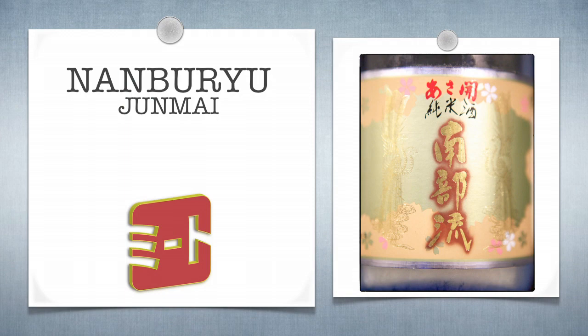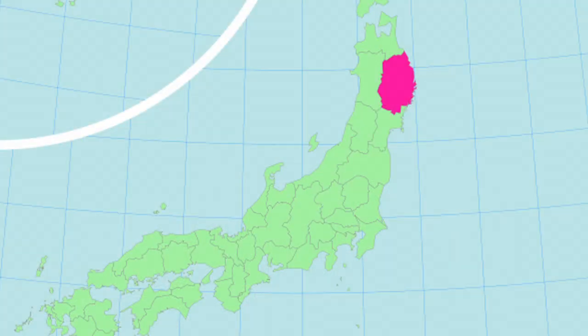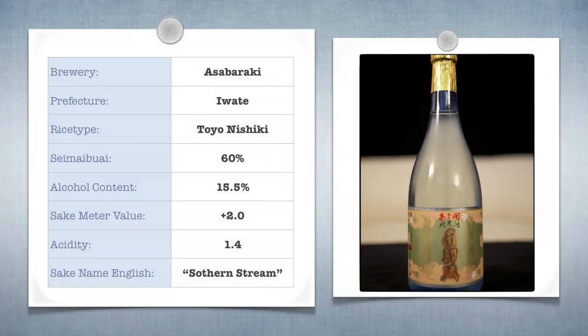It's from Iwate, and it's from the same brewery as the show we did last week, Asabaraki. It's from Iwate, which is in northern Honshu. It's at the top, in the upper northeast. Let me give you the deets, okay? It's from Asabaraki, from Iwate Ken, northern Honshu.